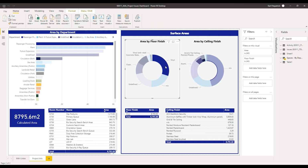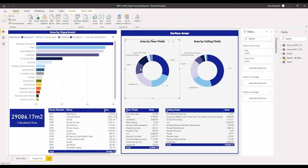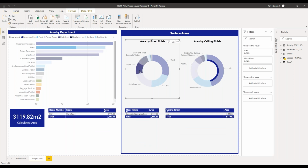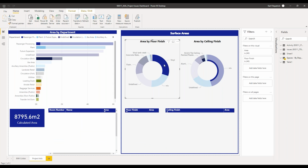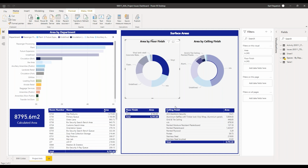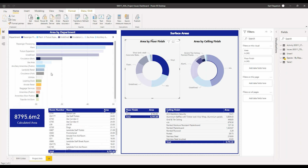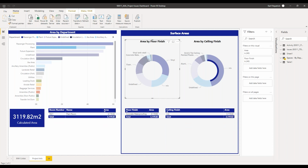So here we've actually added another level of information, which is pulling the material from the space information. And so then you can see, okay, how much space have I got that's vinyl, and what are all the spaces, and what's the makeup and what's the total area, so you can see quite quickly what we have.